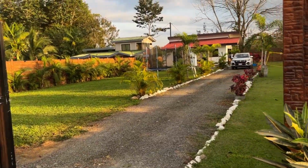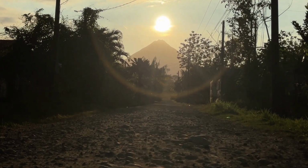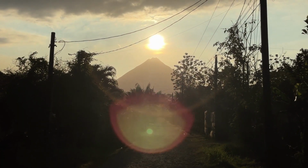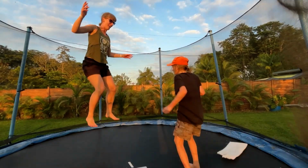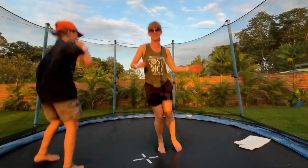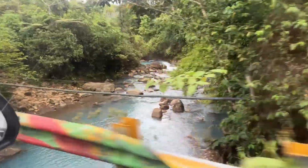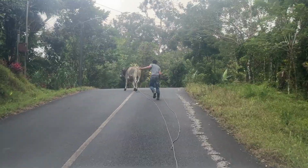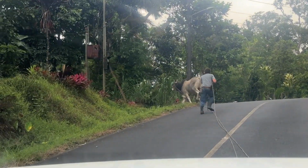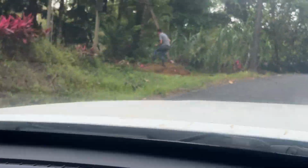I'm totally gonna miss this place. It was amazing having a volcano at the end of our street. This trampoline was so much fun. I highly recommend taking a trip to Costa Rica. It is such an amazing place, and it was so nice to not be in a resort and just kind of drive around and meet the locals.